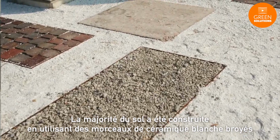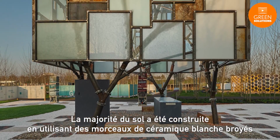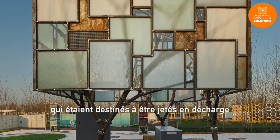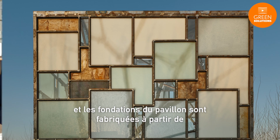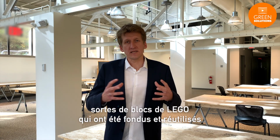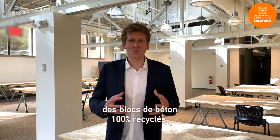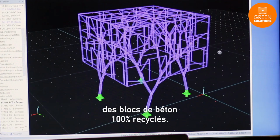The majority of the floor is constructed using crushed white ceramic pieces that were destined for landfill, and the pavilion's foundations are made from recast and reusable kind of Lego blocks, concrete blocks with a recycling accurate content of 100%.